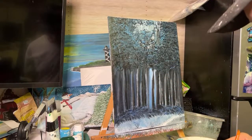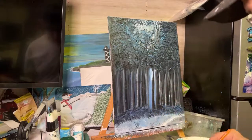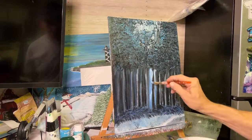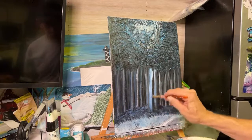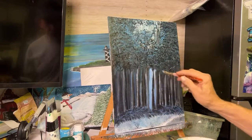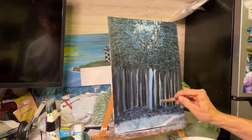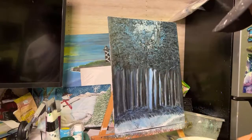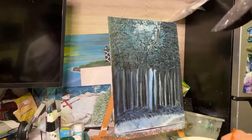So we're blending right on the canvas and blending paint, trying to find that color, that color that takes your brain past into the distance, and puts a little bit. That's getting closer.